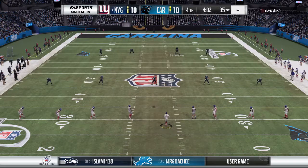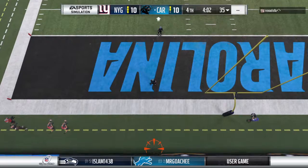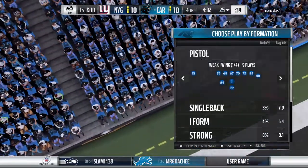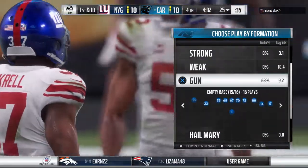So here comes the kickoff now, all even here in this 4th quarter. And this will not be returnable. It's out of the back of the end zone for a touchback. And the Panthers coming out now.